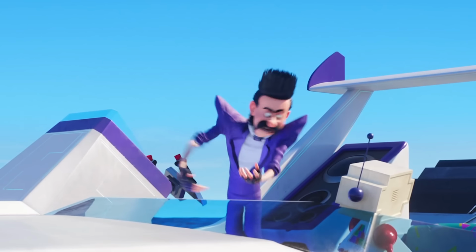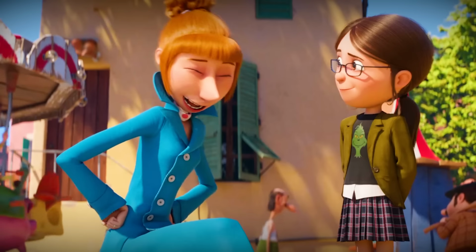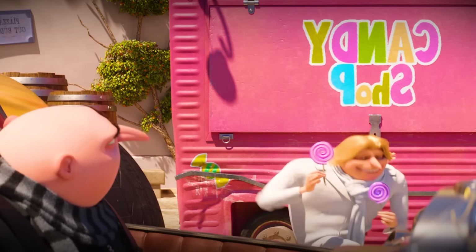These were the 22 secrets you didn't know in the Minions movies and the 3 Despicable Me movies. I love watching these movies. Seeing Gru, the girls, and everyone is always so cool and fun.